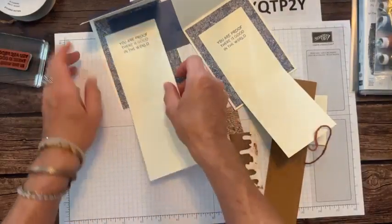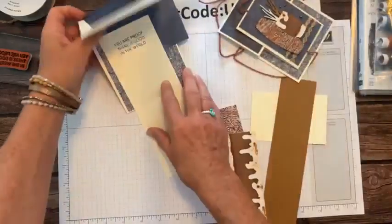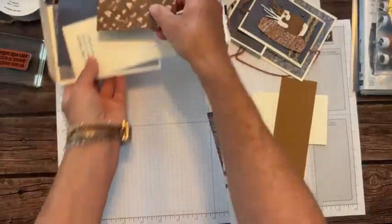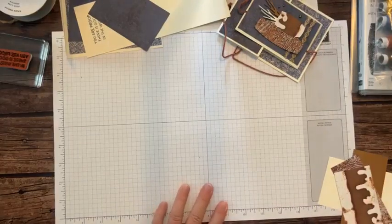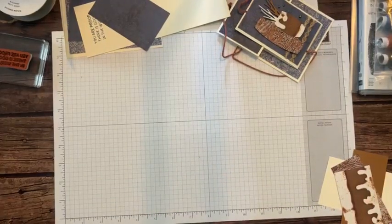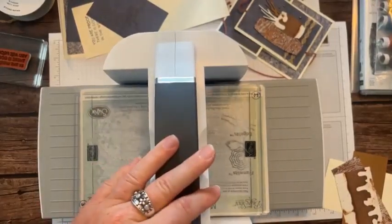Okay, so we've got all of those pieces. That's gonna go there. We're gonna do this die cutting. Let's do that, okay? Got all of those. Okay, grab my die cutting machine. Here we go.